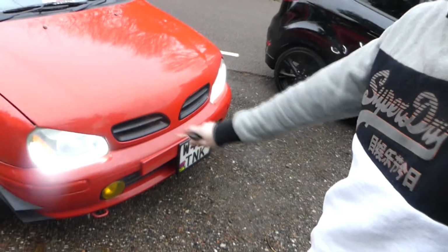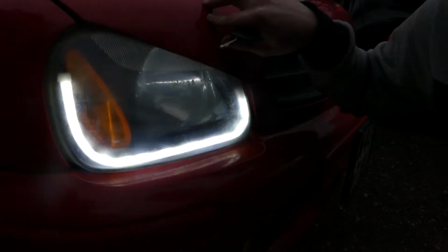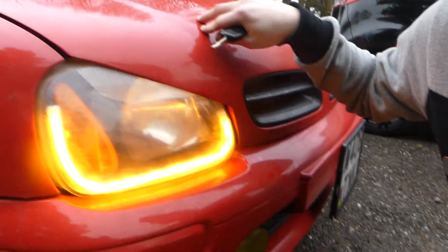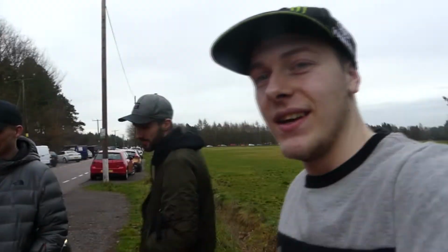You haven't seen his car since he's had these new lights put in. You have a lot there, the DRLs. Put the indicators on, Alex. They're going the wrong way, but still. But yeah, you haven't seen that since, so that's what he's been doing recently.